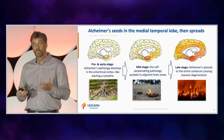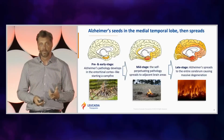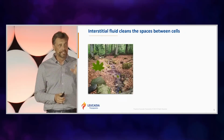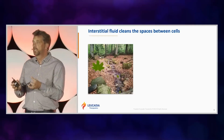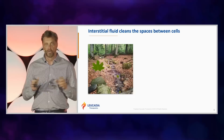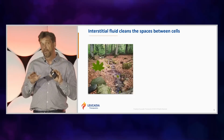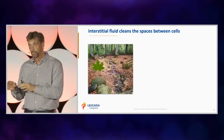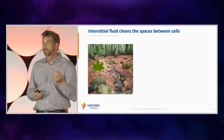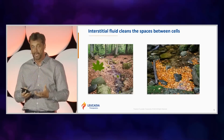Now, the big question's always been, what's so special about this area that seeds the pathology in the first place? Well, it has to do with a fundamental mechanism that all tissues need to perform, and that's clearing their interstitial spaces in between the cells. So think of a stream in a forest. Leaves fall to the ground and they accumulate on the ground. But if they fall in the stream, they get carried away, right? Later in the summer, the stream starts to dry up, but the leaves keep coming. Eventually, a point is reached where more fall in than can be carried away.